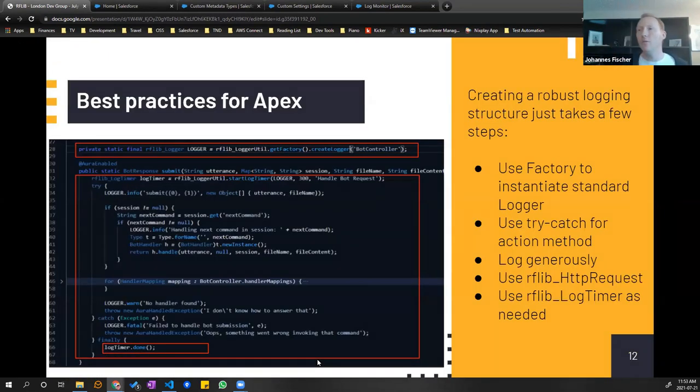All right, so this is how you would use RFLIB in your Apex code. What we see in the top here is my convention. Doesn't mean that you need to follow it per se. It's my recommendation based on using my own framework for a few years now.